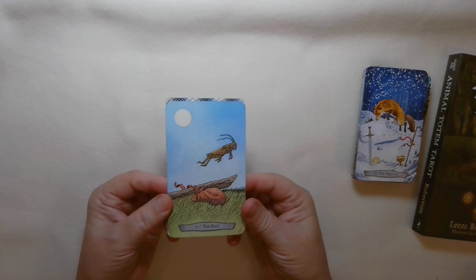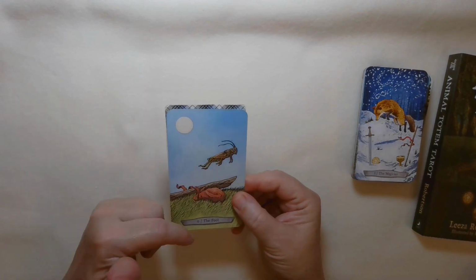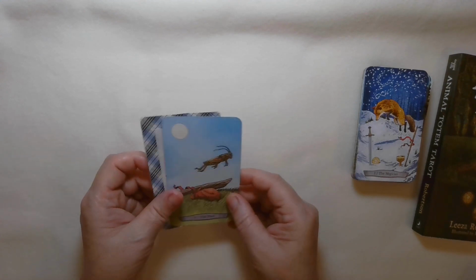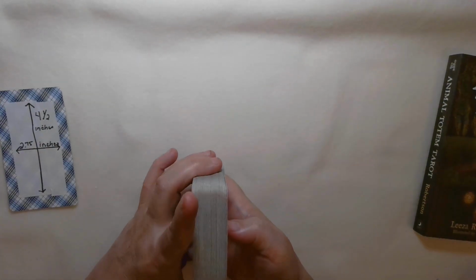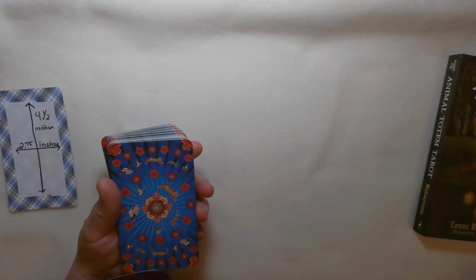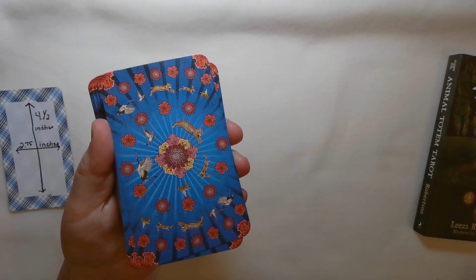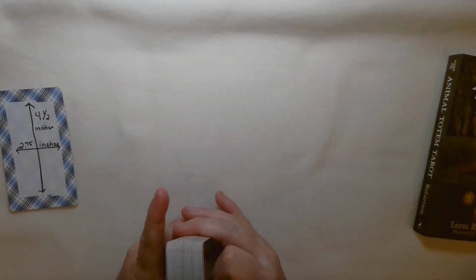Okay, so the cards themselves are a little bit smaller, as you can see, than the traditional Rider-Waite. The card is 4 1/2 across, 2.75, and the width of the deck is about 1 inch. And reversals will be revealed if you use reversals with your tarot.